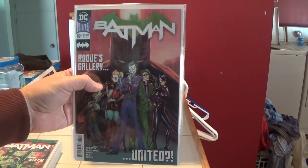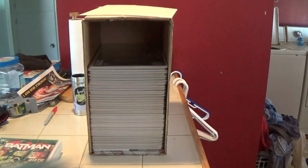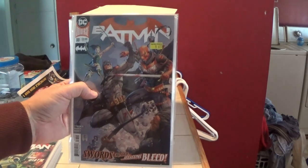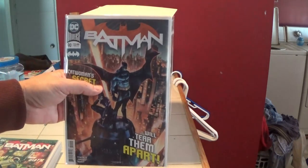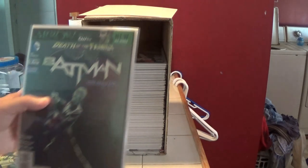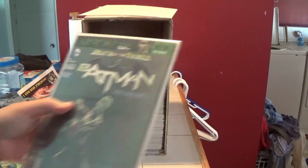89. This is the first appearance or first cameo or whatever of Punchline. It's either the first appearance or the cameo appearance or something like that. I don't know. It's an important book. Here's number 88. Number 90. Number 17, combo pack from the New 52 era. Combo pack.